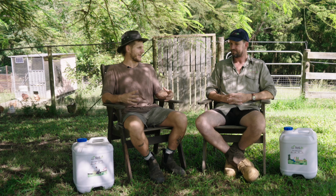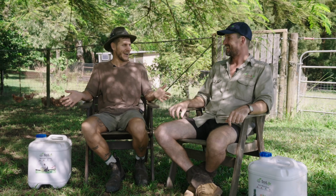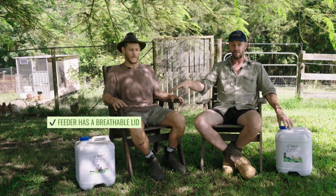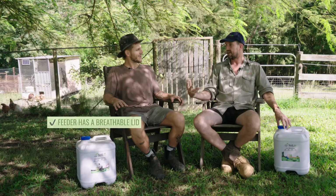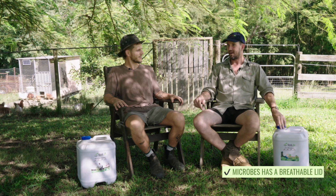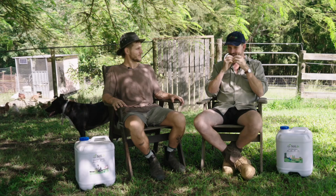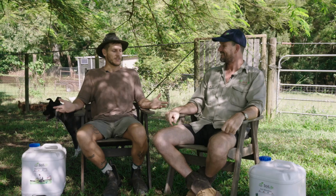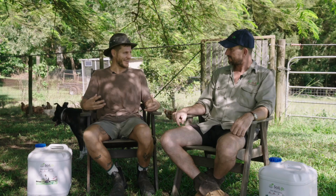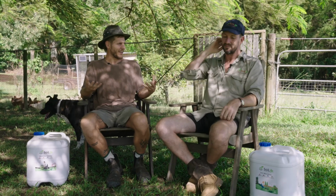What happens when they are put together? Because they go nuts. When you buy SoiLife, it's in two different containers for a reason. It is living, yes. Our feeder also has a breathable lid because it's got the sugars in there, so that's going to ferment. And our microbes are living as well, so we need the breathable lid on these to enable them to survive. But when you put them together, the explosion of life is fantastic. If you could put it under a microscope, you could see it just proliferate. After using SoiLife myself, that's the first thing I noticed. When you take the caps off and mix the products together, you literally hear that it's alive. It looks like it's moving. It's not just this stale liquid, almost like a kombucha or something like that.